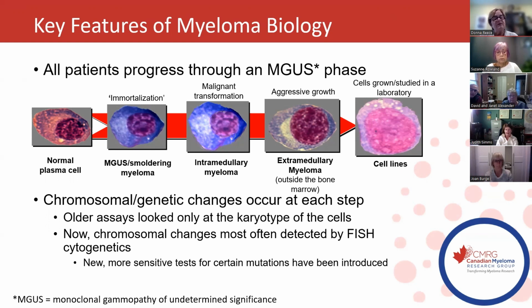The first step that happens, and each of these steps has underlying changes in our normal chromosomes, and our genes are on our chromosomes. But the first step is a normal plasma cell becomes immortalized. It doesn't die off when its day is done. It's not behaving like a cancer, and there may not be too many extra of them, but it's immortalized. And depending on how many of these immortalized plasma cells are in the marrow, we either call it MGUS or smoldering myeloma. But the catch is it's not causing any harm.